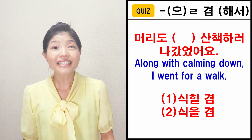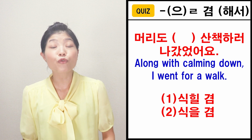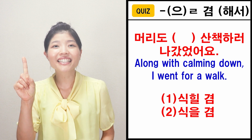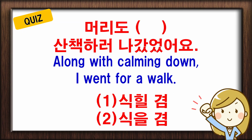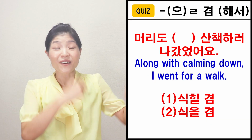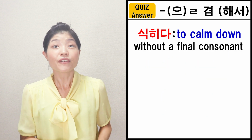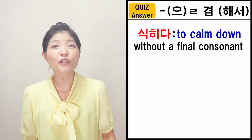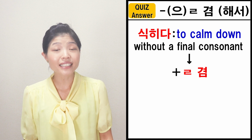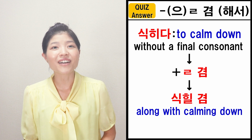머리도 ___ 산책하러 나갔었어요. Along with calming down, I went for a walk. Number 1, 식힐 겸. Number 2, 식을 겸. The correct answer is number 1. The verb 식히다, to calm down, does not have a final consonant. So you will attach ㄹ 겸 to make 식힐 겸, along with calming down.